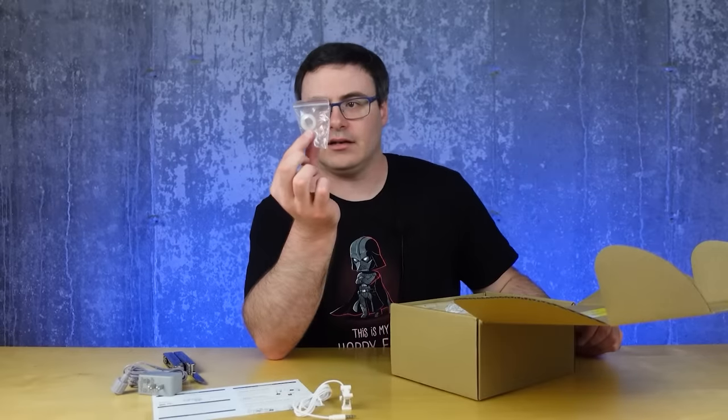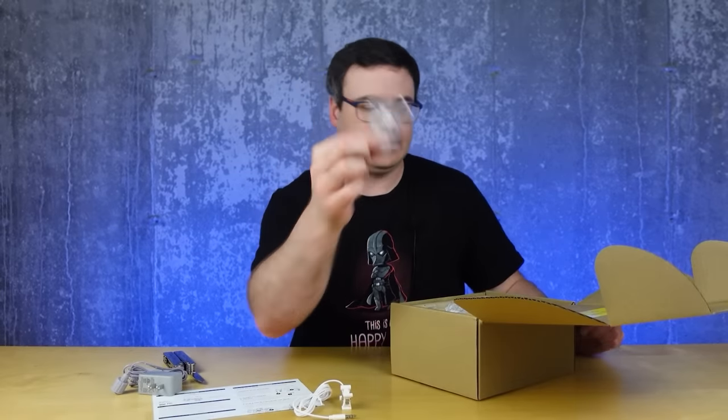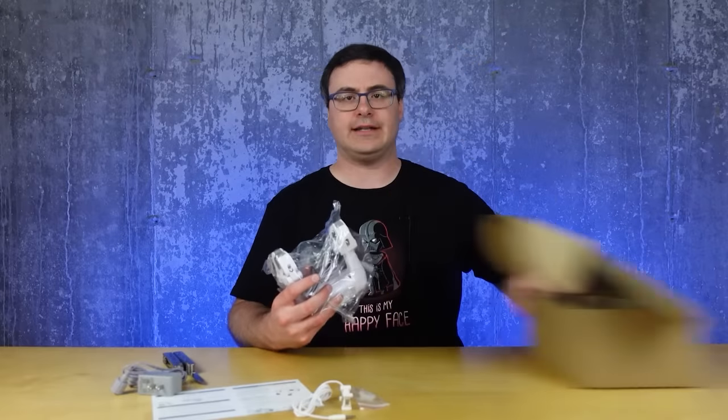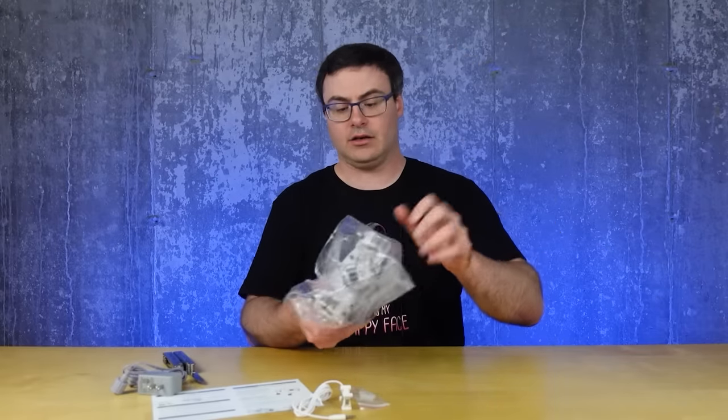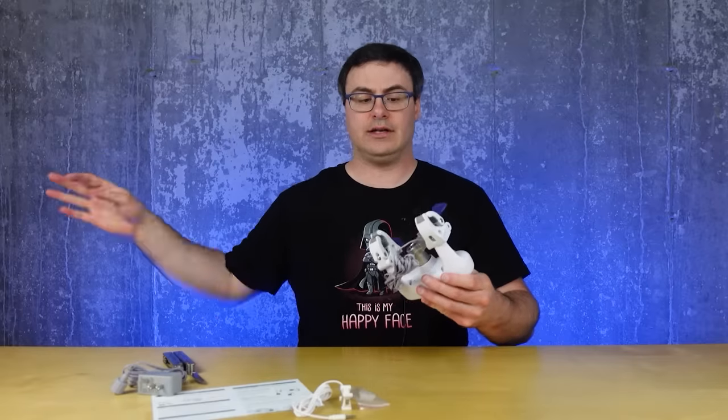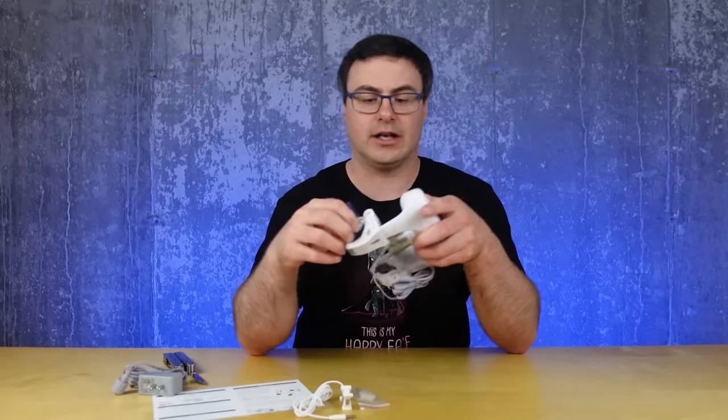O-ring? I don't know what that is. Some kind of gasket or O-ring. I don't think it's a gasket. We no longer need this. Now, seeing this thing in person is a whole other ball game. Like, I've seen it online, but whoa.